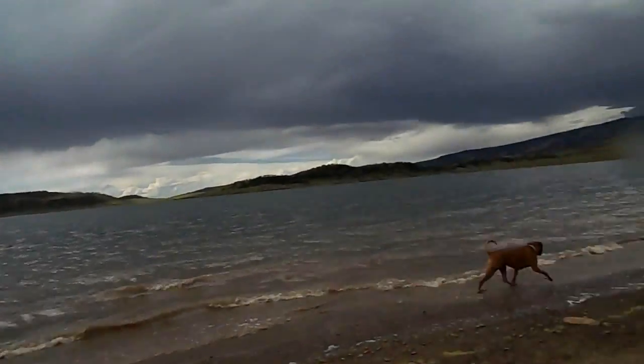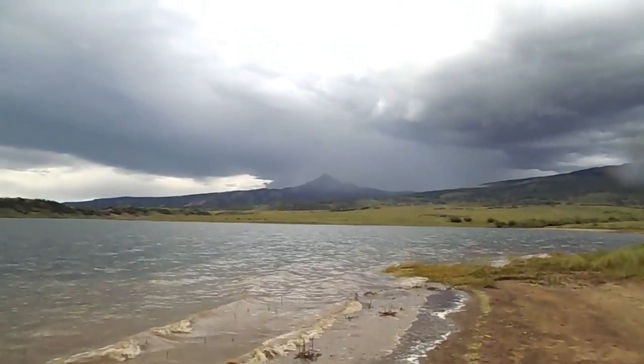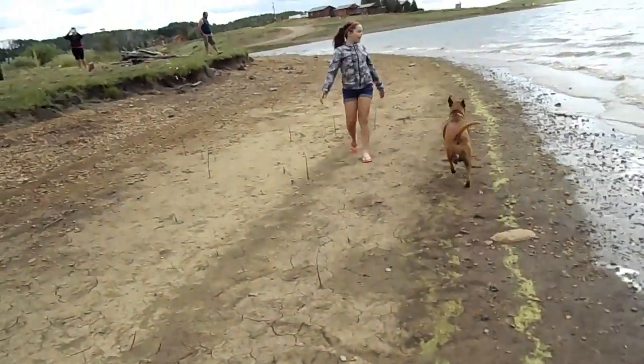All right, guys, so we just got to the lake to come check it out. It's pretty windy out. Here it is right here. My dog's playing around in the water. Hi, Luce! But there's a, that's Lone Peak, I believe it's called. It's a pretty cool mountain up there. I don't know if we're gonna go up there, but how's it going? But yeah, this is pretty cool.